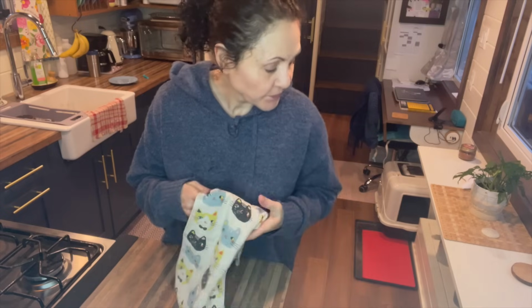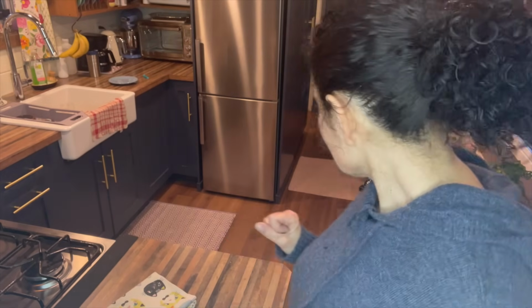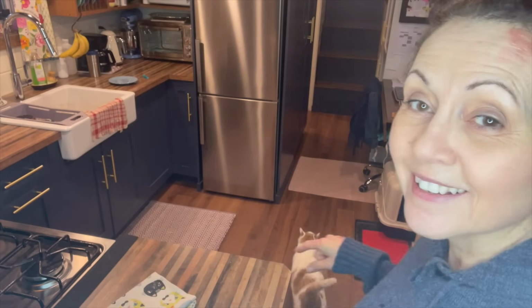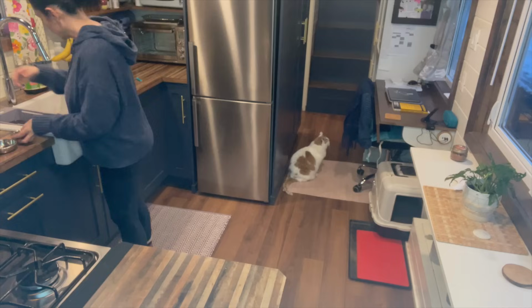Good morning. So it is a few days after the storm, and the power didn't actually go out, but we did have snow, which has caused some issues. But it's Sunday morning, and this one is acting like she's never been fed in her life, so I better get her fed. I've just washed her dishes.